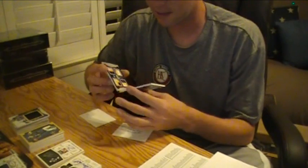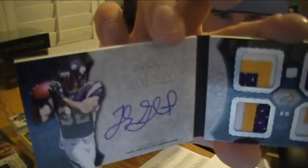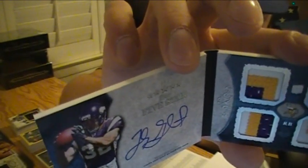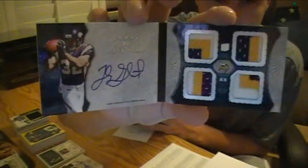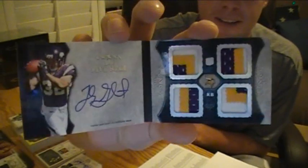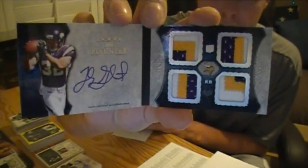That one is... Oh, it's a 101, dude. It's a 101. You can see it right there. I didn't even see it right away. That's the 101 Toby Gerhart. There it is. Second 101 of the break. This one is a sick booklet. Holy cow.